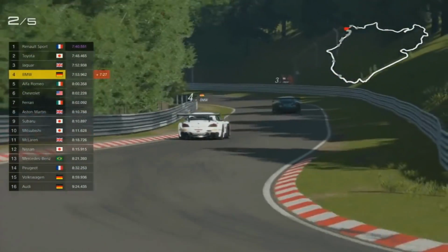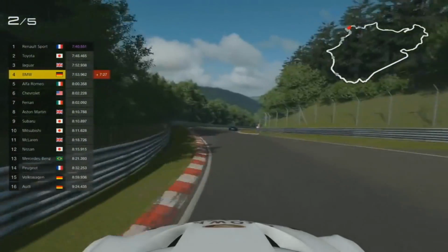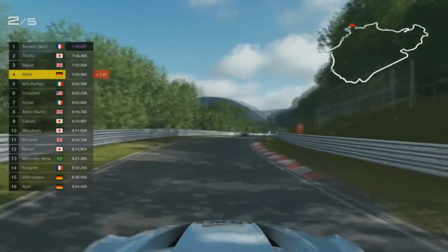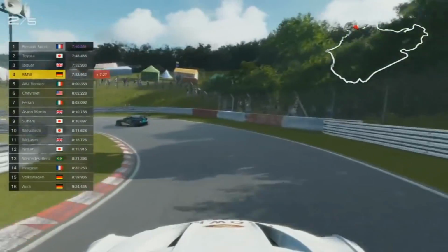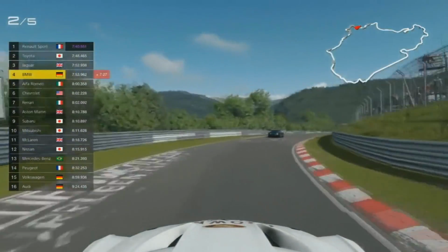Back on board with the BMW now in fourth. That Renault is staying strong up there in front. Really, really impressive performance from them. Ooh, keep it in there tight. It's the BMW Z4. Looks like the Jaguar a little bit wide on that.